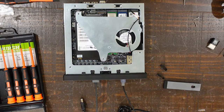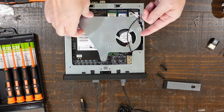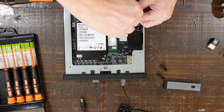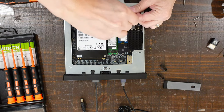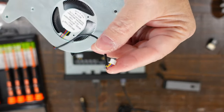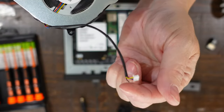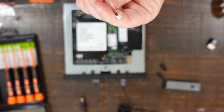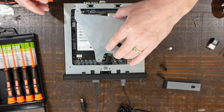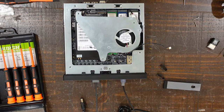Now it looks like through me wiggling all this stuff around, I've actually damaged my cable here. Looks like my ground wire right there, if you look closely. Disconnect this. I have to do myself a little repair. See, we've got a little cable right there that has come out of its holder. But as long as the fan still spins, that's all I care about for now, and I can fix that later. Yeah. You gotta be gentle with this stuff.